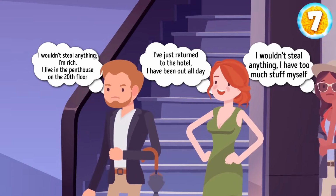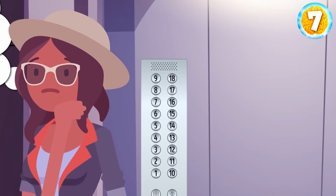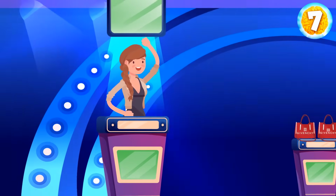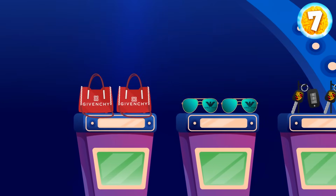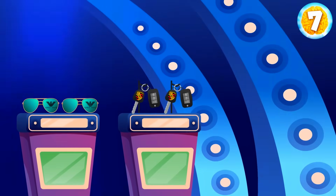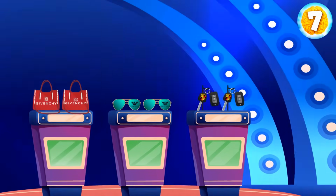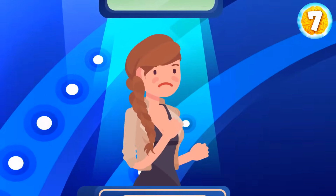Mr. Collins seems shady. He can't live on the 20th floor because there are only 18 floors in the hotel. Amber participated in a game show, and she won. She got 3 exclusive gifts: a Givenchy purse, Armani sunglasses, and a Porsche. But here's a catch. She is to pick her presents herself by choosing between the original and a replica. You need to help her pick the correct prize.